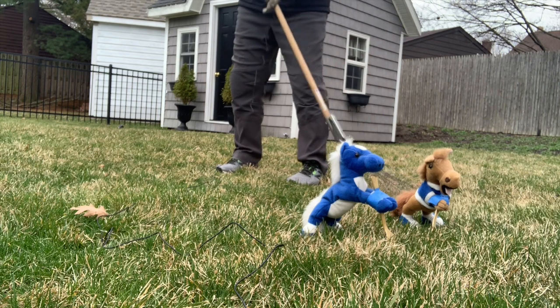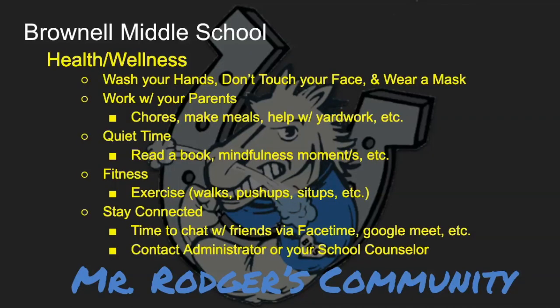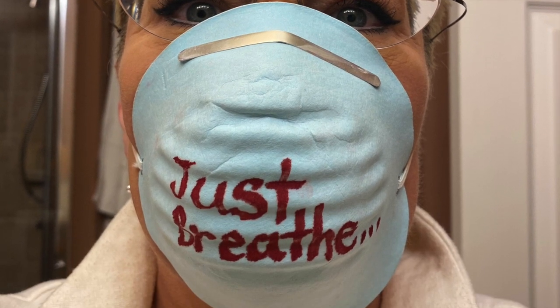Quiet time. This is a great opportunity to find a good book. I mean, old school book, the one that you pick up and can walk around with. Read that book, have some downtime, and you know what? Find some opportunities to have some mindful moments. Things where you can just sit and relax, close your eyes, practice some deep breaths, and just focus on getting rid of thoughts and just having a moment for yourself.